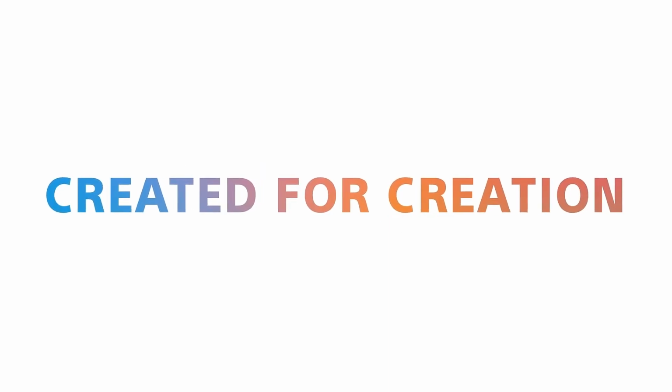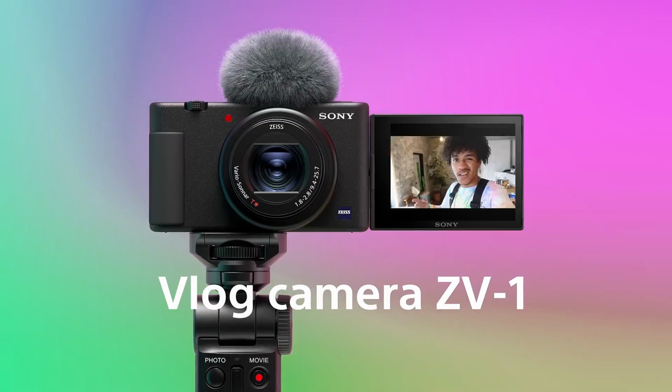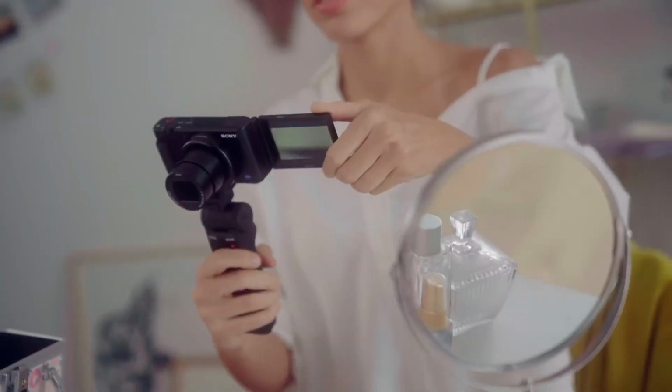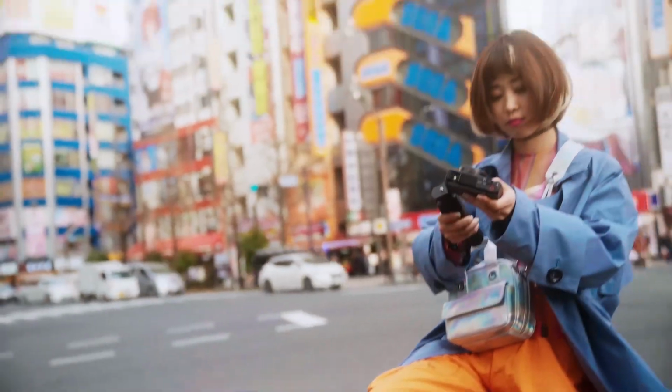As of now, the Sony ZV-1 is available at an attractive price of $648, down from its original price of $748, making it a great investment for those looking to enhance their content creation. Its combination of high-quality imaging, intuitive features, and a compact design makes it a top choice for vloggers and influencers.